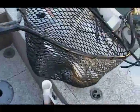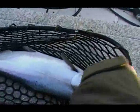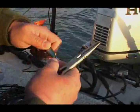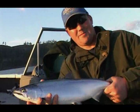There we go. All right, what a day. What a day. That'll cure cabin fever. Right there. All right, got it out. Look at that, guys. He broke that back hook off of that bait. Right there, boulder loose. Well, folks, I tell you what, these chrome beauties, they are something to play with.